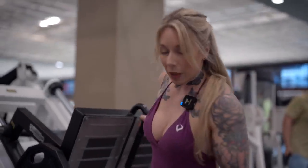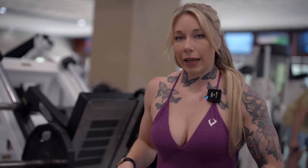I'm letting my heels pop up a little bit because I have really terrible ankle range of motion, and I really want to get that knee flexion as much as I can, working around those things I got to deal with. That was too light.